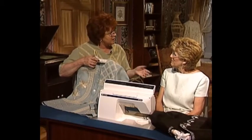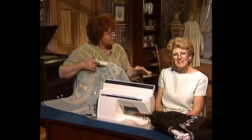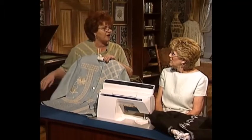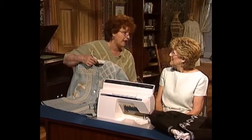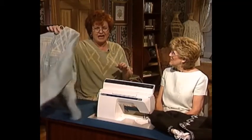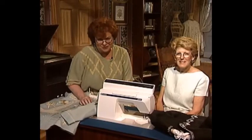Why not get some value? That's right. Value from your dollar when you purchase patterns, because they are expensive, and it's also fun. Connie, once I learn how to make one, I like to make it at least 2 or 3 more times. That's right. And now we have a garment construction tip for you.